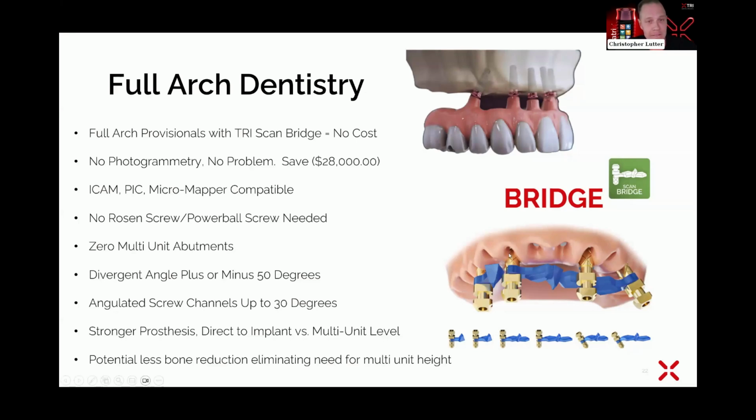For those of you that maybe have a photogrammetry unit, don't worry. We're certainly big advocates of photogrammetry. You'll be seeing a ScanBridge case. You'll be seeing an iCam case from Dr. Broumand. But we are compatible with all the systems, from MicroMapper to Tuple to the iCam to PIC Dental. We have the scan bodies that go, instead of a multi-unit, right to the interface. And we also have an adapter as well that you can use that goes right to the implant. You can use your same exact scan bodies you have in your clinic today with no additional investment.